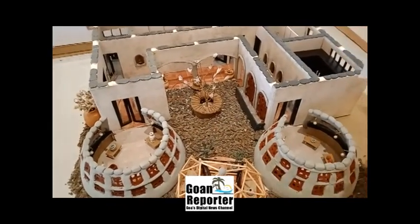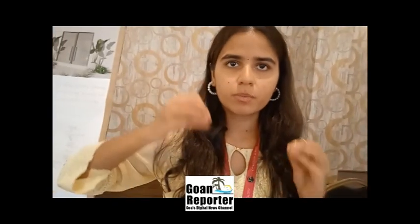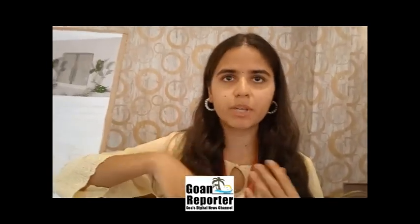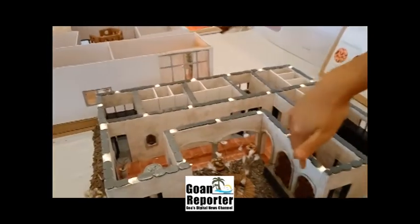So whenever it rains a lot in Goa, the panels absorb the water, and when air passes through it, the entire space becomes cool and well insulated. And then for the central area, I gave a similar concept of terracotta AC.